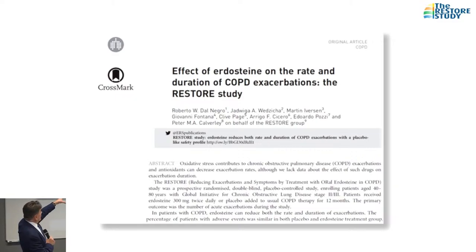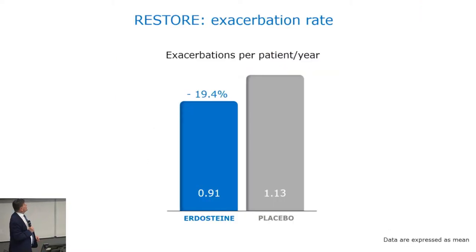Now, the other one, as I said, this is a study that Vladimir and some of you in the room are very familiar with. Here is a very old drug, erdosteine, which, like N-acetylcysteine and carbocisteine, there are now three studies in the literature showing, as this one did, that we published a few years ago, that if we give this orally active drug on top of standard of care, you can see overall in all comers nearly a 20% reduction in exacerbations. This is a drug that's designed for 7 to 10 days as a mucolytic agent. This is giving it for a whole year.